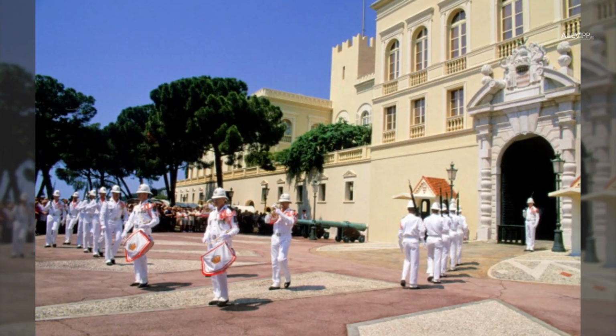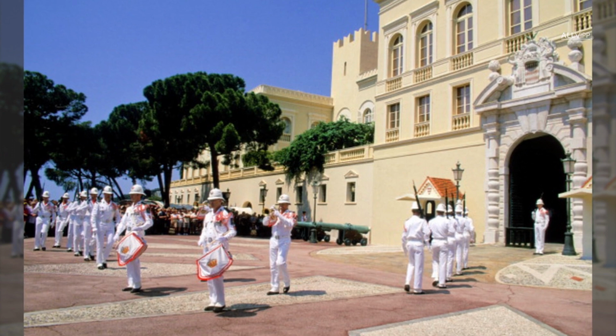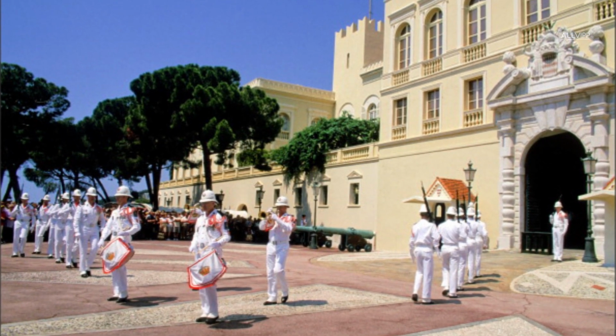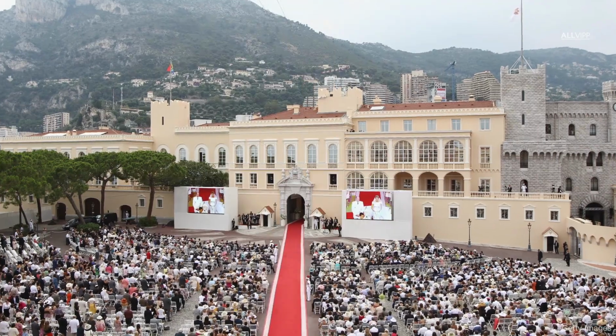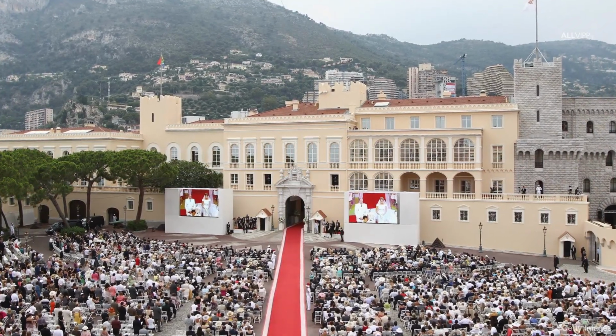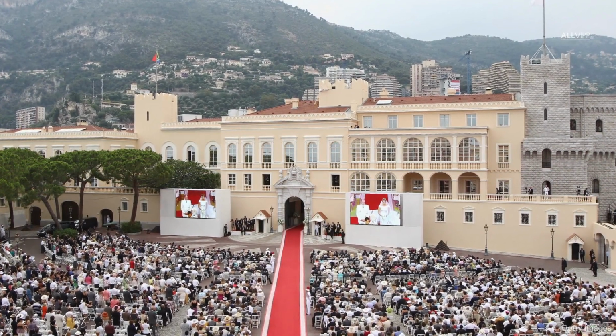While listening to the audio guide, you are greeted by Albert himself. The daily changing of the guard ceremony on Schlossplatz shortly before noon is also worth seeing. The magnificent private residence of the Monegasque royals is definitely worth a detour if you are out and about in Monaco.